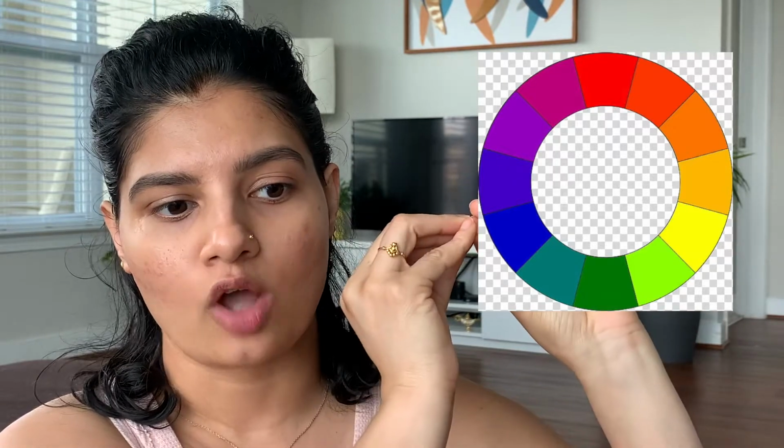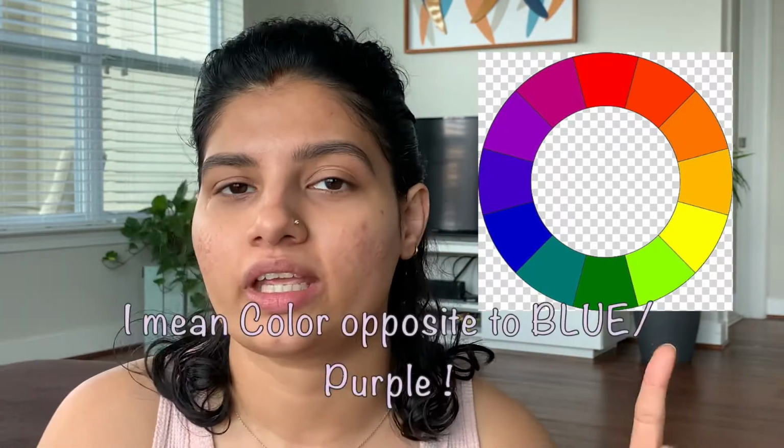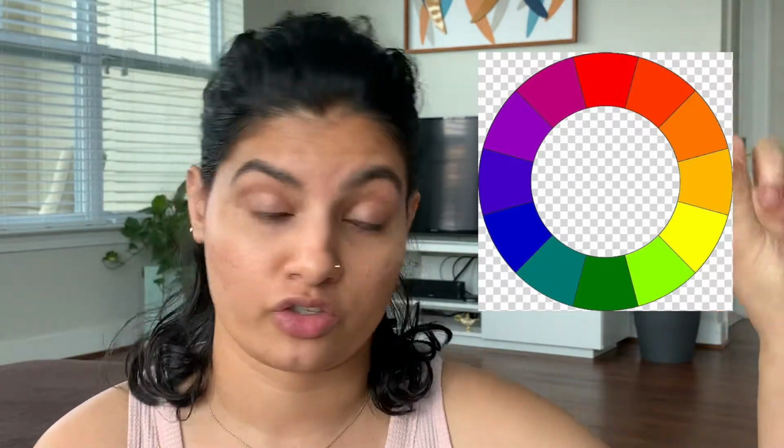So I'm gonna pull up the color wheel, maybe right here. The colors opposite of any color are used to neutralize each other. If you have dark circles, those are due to the blood vessels underneath the skin, which are blue in color. If you see the color wheel, the color opposite to blue is red, orange, and peachish in that range. So when you color correct, you need products in reddish, orange, peach, or pink color tones.